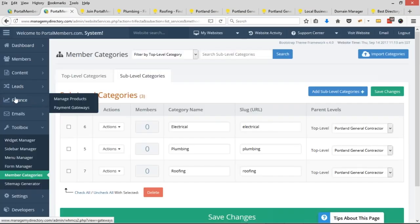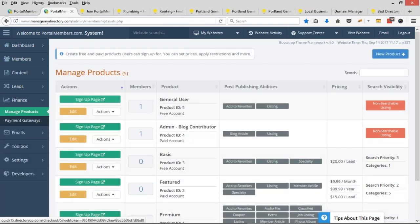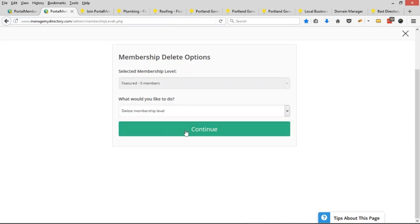So there's 2 places where you edit membership levels. The first one is in the Finance tab when you're actually setting up your products. This is where you can choose over 60 different settings, privileges, and restrictions, and set the prices for your membership levels. To get started, I'm going to go ahead and delete the featured membership level, just to confirm here.